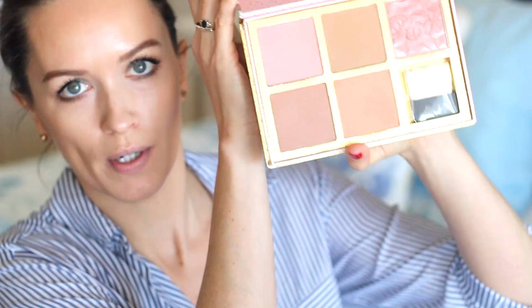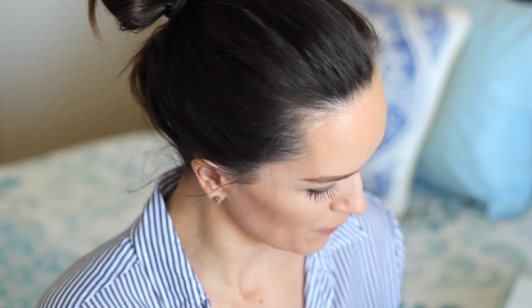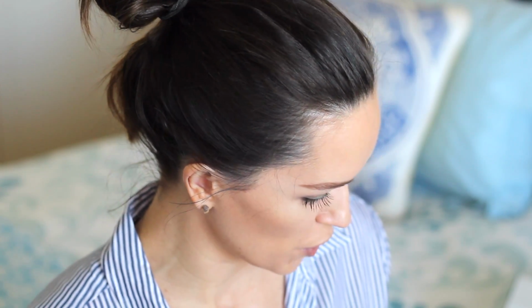Then on the cheeks I'm going to be using a Benefit blush. These obviously aren't new, but this is Julia's Cheekathon blush palette, which has quite a few of them in there. I think I'm going to use Dallas just because it's the most muted, and I think anything pink would clash with the green tones on the eye. I'm very pleased with how this is all coming together, I have to say. I think the colors are working really well together.